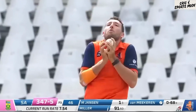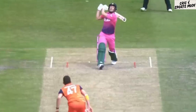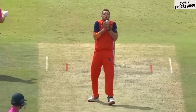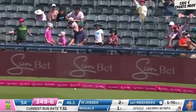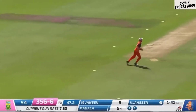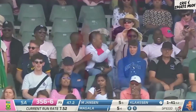Oh, that's gone straight up in the air. Looking to access that short boundary. And he's only succeeded in presenting a catch. Miller out for 91 off 61 deliveries, and he played his part in many ways. Striking was fantastic. Nicely dodged. It will go for 4. Oh, straight to the man. He hit it well, but didn't have it in the gap. So Maharaj also must go.